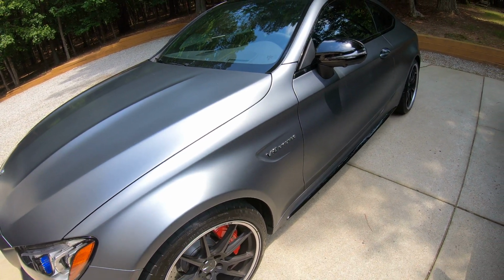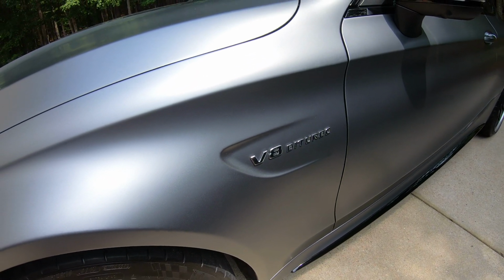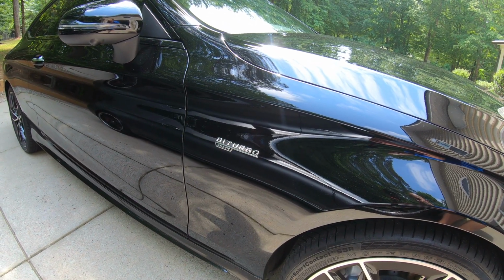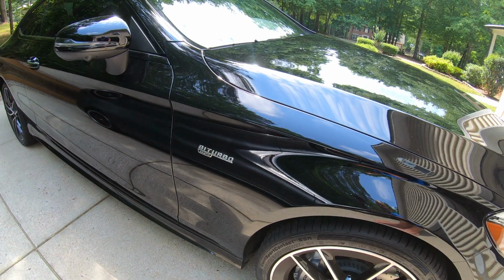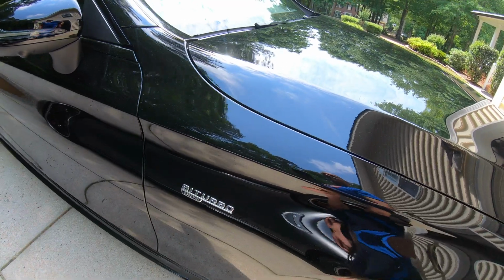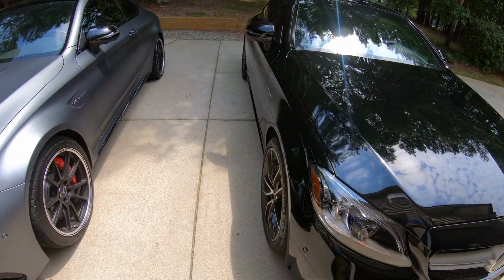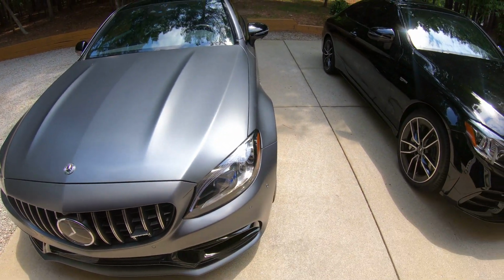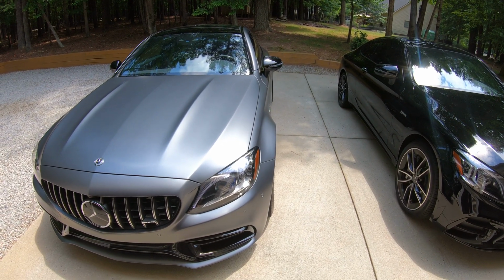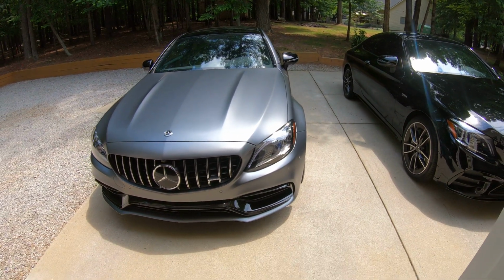Moving along to some exterior details, you'll notice that the 63's got this cutout here for the V8 bi-turbo, where the 43 is just badged on the exterior, proudly wearing the 4MATIC badge as well, which is a huge difference between these two cars. Overall, length of the vehicles appears to be identical, but width, the 63 is a lot wider. I won't say a lot, but it's got bigger wheel wells and a bigger rear end. So it just looks a little bit more chunky.